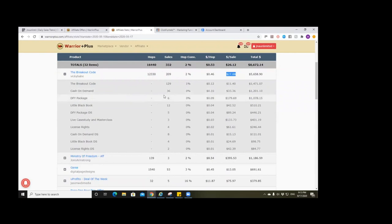On top of the 129 on the front end, 36 units on the cash on demand, and that's not the downsell either. That's at the 37 price, 6 of the 197. Yeah, a little black book have done 12. So as you can see there, I've cashed in on pretty much every upsell there. So she works well, guys.